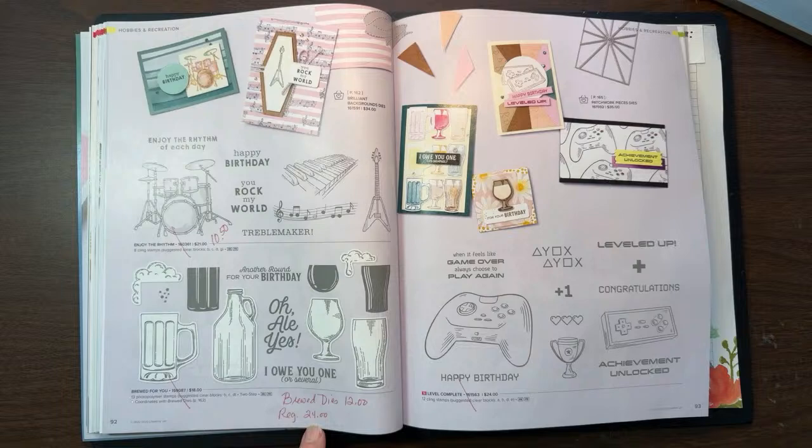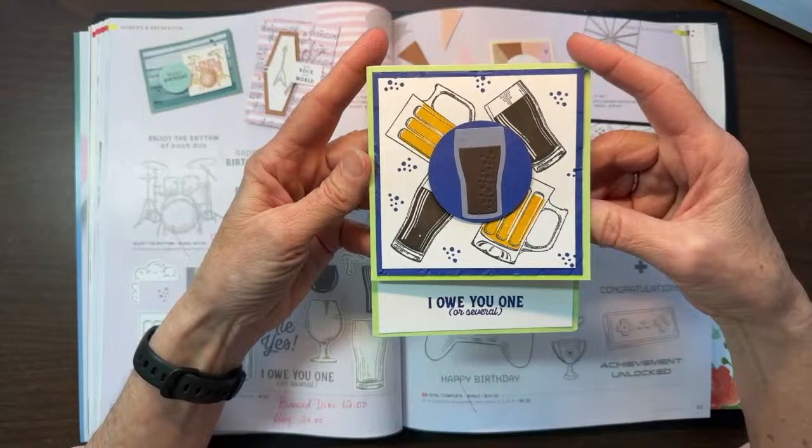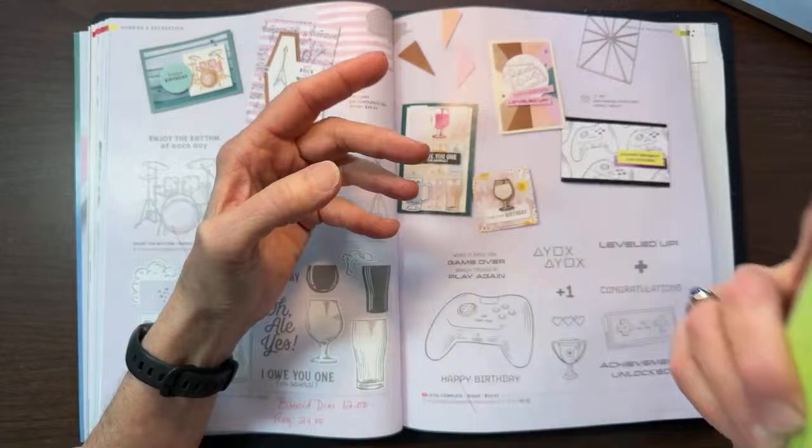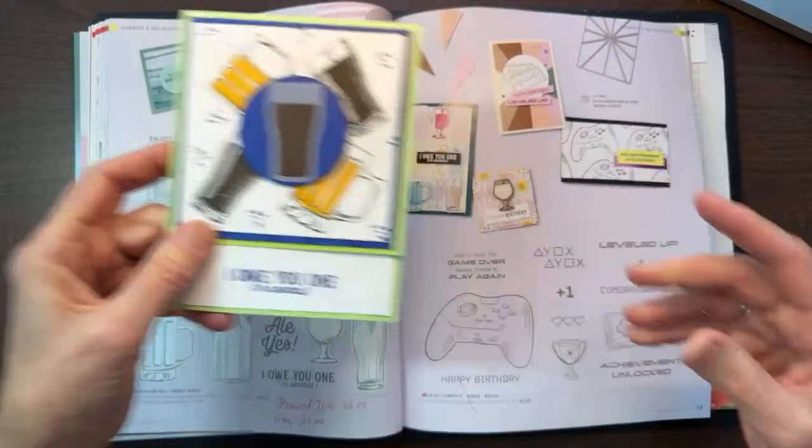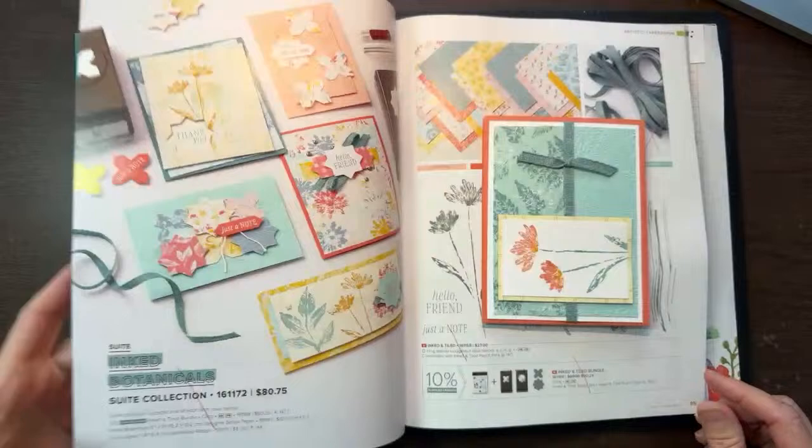So here is a card. I want to say Michelle Burkett White. I made this with her. Let me see. But anyways, it's I owe you one. Then you got that. So how cute is that? But this bundle's going away, and the dies have been marked down to $12. Level Complete is going away.